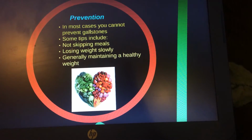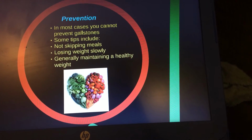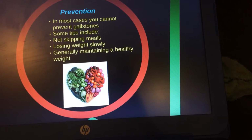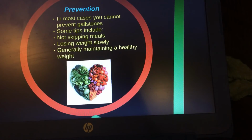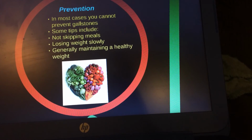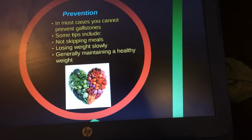Prevention. In most cases, you can't prevent gallstones, but if you're at risk, doctors do suggest not skipping meals, trying to lose weight slowly, and just generally trying to maintain a healthy weight, because being obese is one of the risk factors, and obviously being obese can lead to a lot of other diseases as well, so it's just a good idea in general.